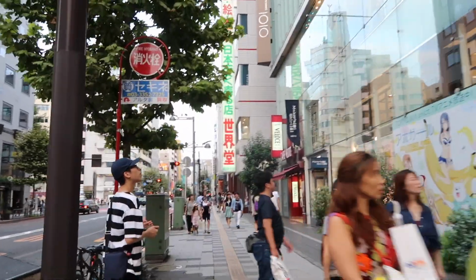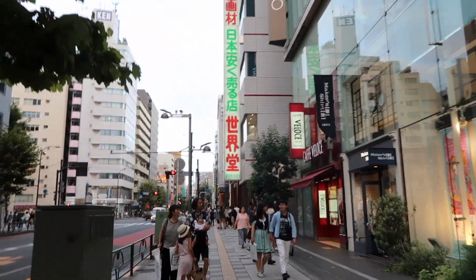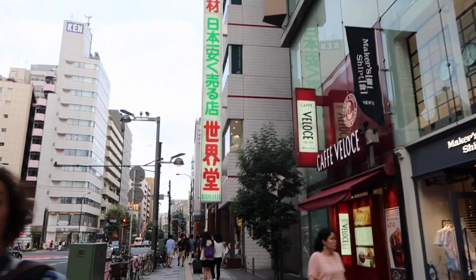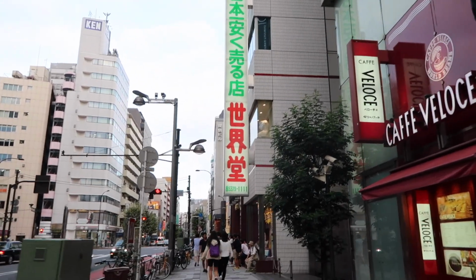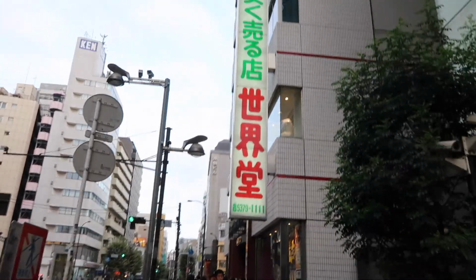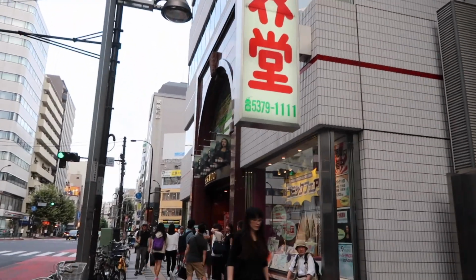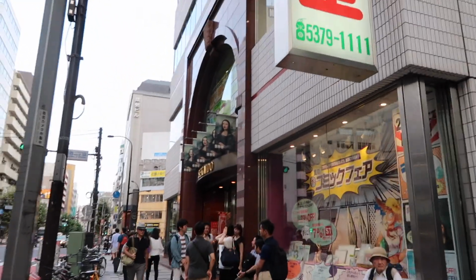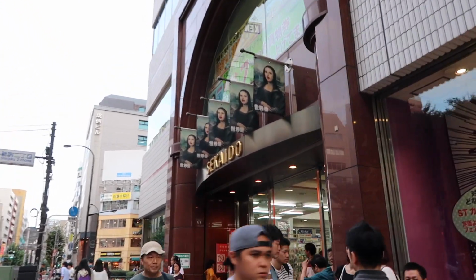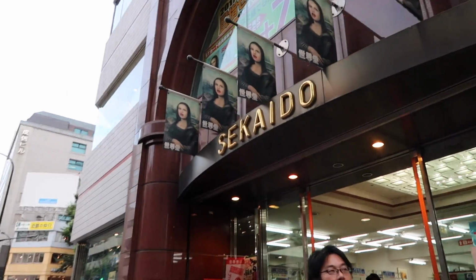So I love Sekaido, but it's rather unhelpfully just in Japanese, or the signage is just in Japanese. So see this big green and red sign here? This is it, Sekaido. So it's like world something, do is like hall. I don't know, anyway, it's Sekaido. That's what it looks like. If you do look at the front of it, it says Sekaido. But I mean, you don't approach it that way. And apparently it's very famous for having the Mona Lisa with the open mouth expression.